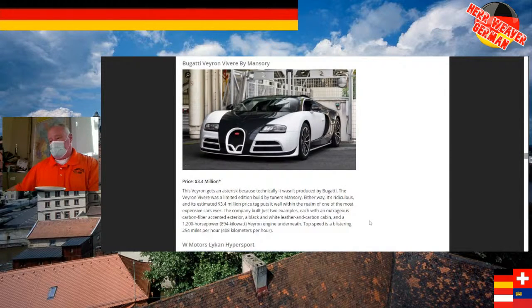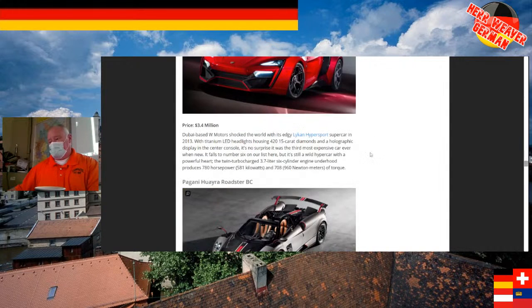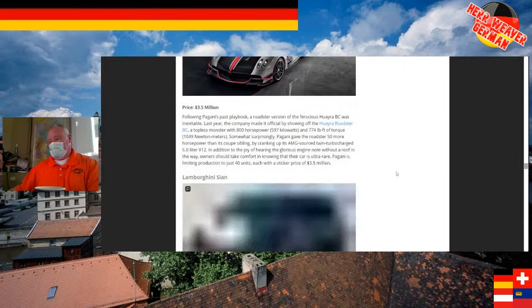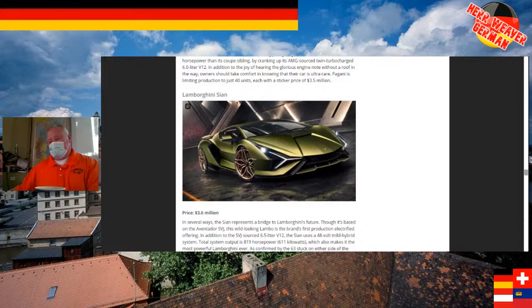So 3.4 million. Here's W Motors Lycan. I think Lycan's the company though, right? Hypersport. I think that's the name of the manufacturer. 3.4. Here's another Pagani. 3.5. I like that, that's kind of cool looking. And Lamborghini enters the race. 3.6. That's pretty sharp looking.